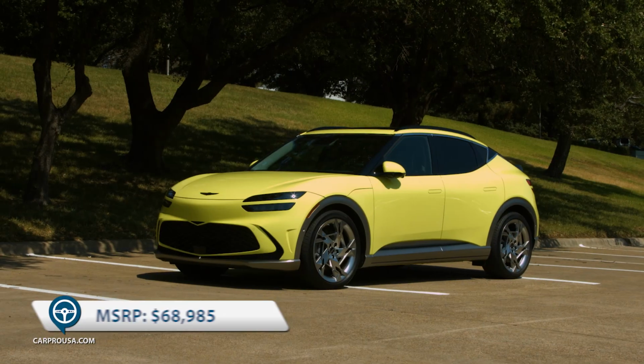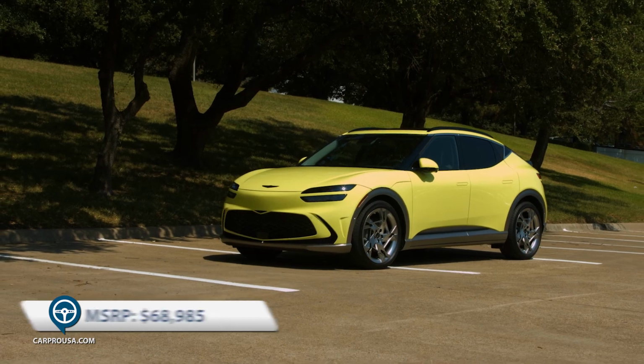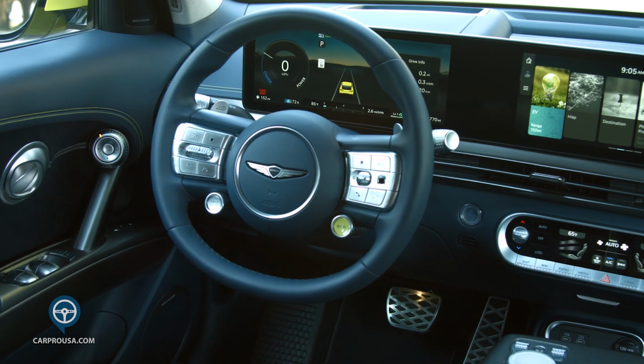MSRP as equipped is $68,985. As I always say, EVs are not for everybody, but if it'll work for you, this is a cool one, and it does have some amazing features.